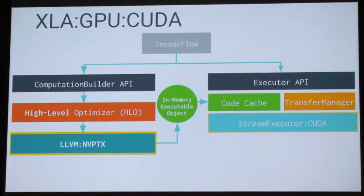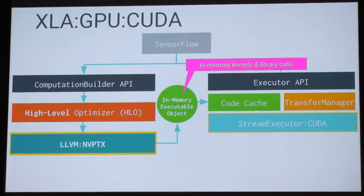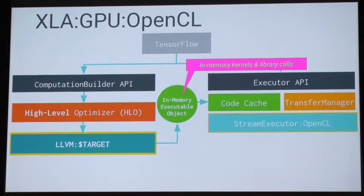If you're on an NVIDIA card, you would use NVPTX and generate code, and then use a stream executor specialized for CUDA, with memory kernels and library calls, so we can call cuDNN if appropriate. And it's possible that you could put together an OpenCL backend. Do you think that would be interesting? And do similar things. And so, just to show you a bit of the internal guts of the compiler.